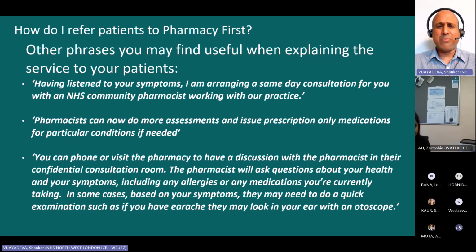And then this is about the environment. They may not be aware that pharmacies have separate consultation rooms. They may be worried that they're going to be talking over the counter about something quite personal.